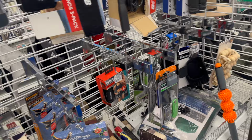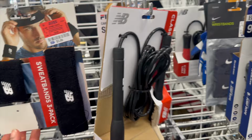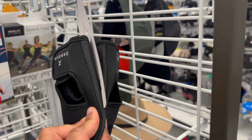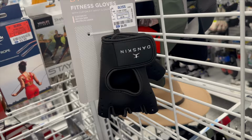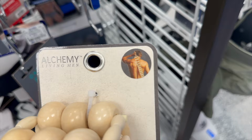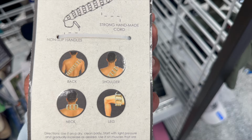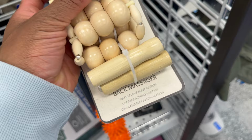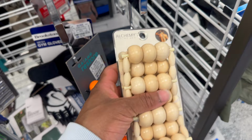Okay. Got jump ropes. Headband, sweatband, whatever you want to call it. About the gym, fitness gloves. I guess so you won't mess up your hands when lifting weights. I don't know, I don't work out. And what's this? Oh, to massage your back. Auto massage, self massage. How much is this? $5.99.